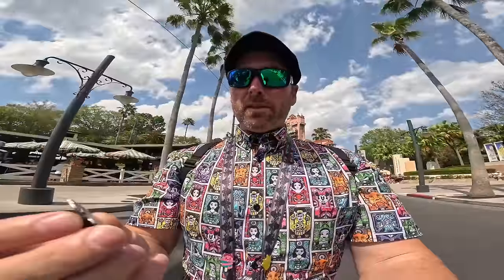If you've seen these and you know what these are, let me know in the comments, because I've never seen this before and I'd really like to. I think I'm gonna drop off here quick, get a photo with the photo pass since there's nobody in line. Tower of Terror is always a great photo, so I'll see you in a minute.